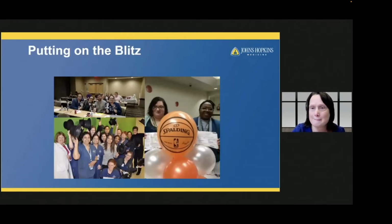Here's a picture of our patient education committee members. I hope it shows that they're really excited. So here the pictures are showing where we're planning for and actually doing the blitz and making rounds on the clinical unit. So we just wanted to let you guys know that, and notice that we have the top hats there and the balloons because we did "Putting on the Blitz," but that's kind of a one-off for "Putting on the Ritz." So that's where all that comes from. Next slide.